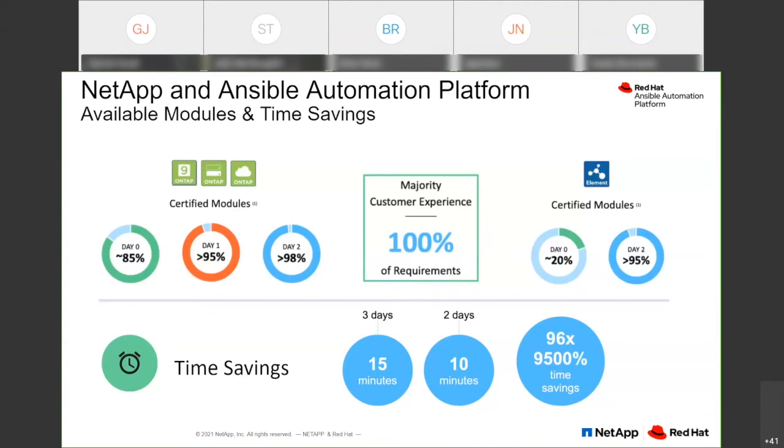That's very typical. A lot of customers, when they have development needs, are in this situation. So they've reduced from 3 days and 2 days to 15 and 10 minutes respectively. That's a significant time saving, 96 times, or as we like to point out, in the thousands of percentages. Now, as we survey large customers in similar environments, we hear of at least 50% time saving. 50 times savings as a minimum that we hear thanks to that automation. So obviously significant time saving, but we'll see additional value.